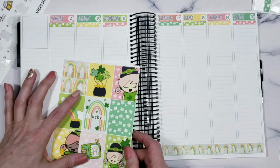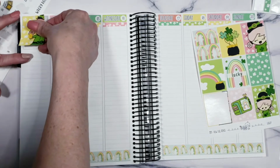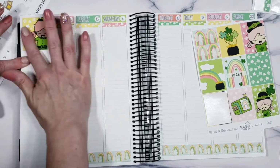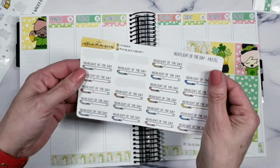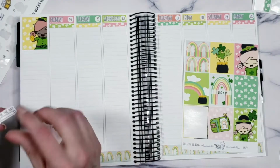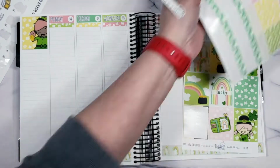Anyway, back to this. So one of the things that I wanted to start doing with my kits was what I did with this one. So that skinny washi, I can't remember if it's all like a 15 millimeter. No, it's not 15 millimeter. I don't remember. Anyway, it's the skinny washi. So it was in this kit.